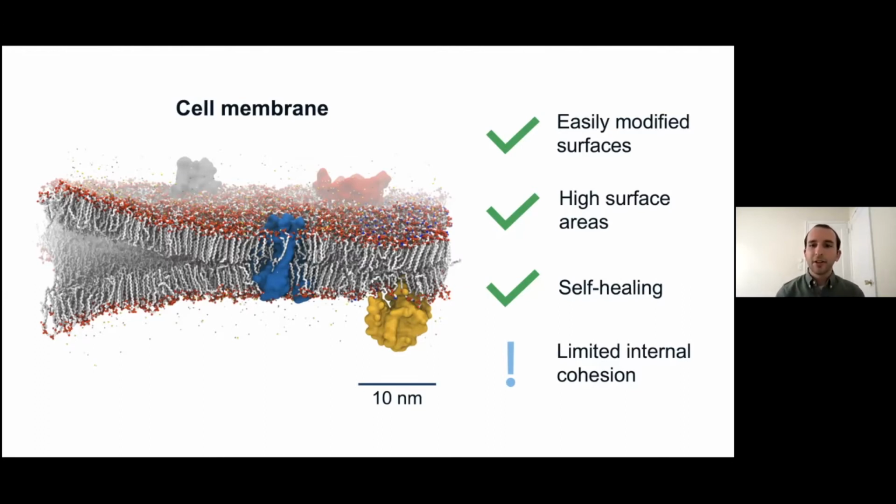However, small molecule assemblies typically, conventionally, have limited internal cohesion. In other words, the molecules which make up these assemblies are very dynamic. So for example, a phospholipid can move around really easily within the bilayer. It can flip from one side of the bilayer to the other, or it can actually exit the bilayer altogether and enter into another one.